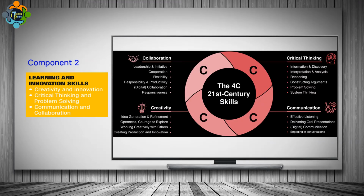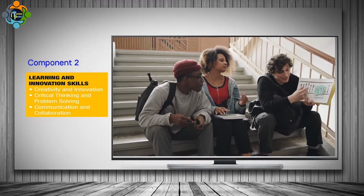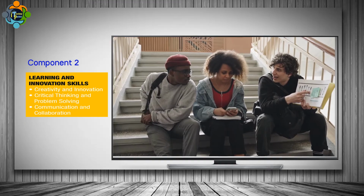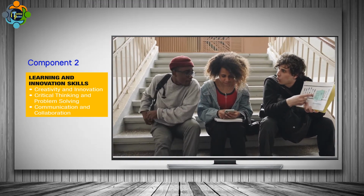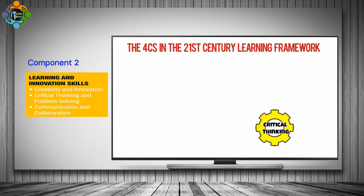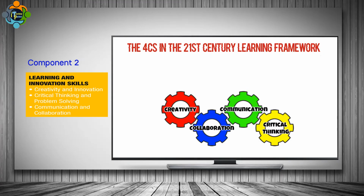The 4 C's in the 21st century learning skills framework refers to the 4 essential learning and innovation skills that are considered crucial for students to succeed in today's world. These skills are critical thinking, creativity, collaboration, and communication.